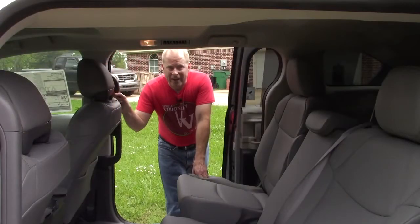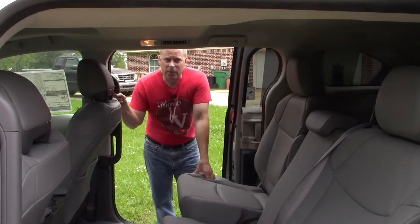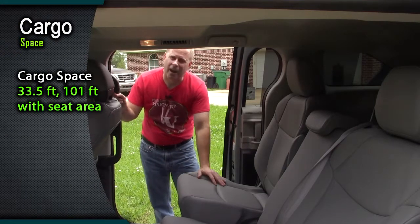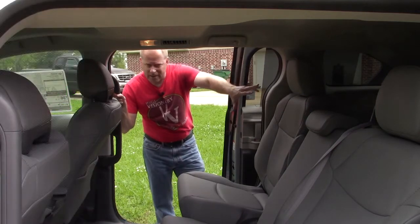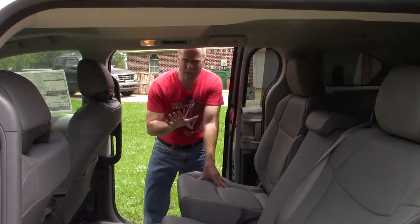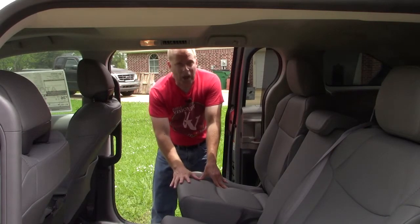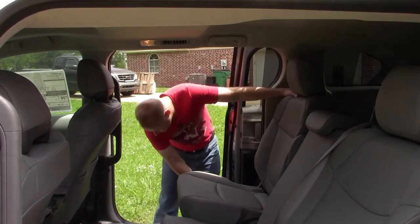Before we get too far into this area of the video, I'll put the different cargo numbers on the screen. And just like the Honda Odyssey, for example, you can stow those rear seats, and I'll show you how to do that shortly. Now, don't shut the video off yet. While these middle row seats are not removable, they are able to be moved back and forth.